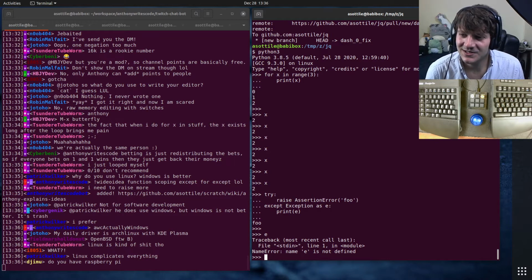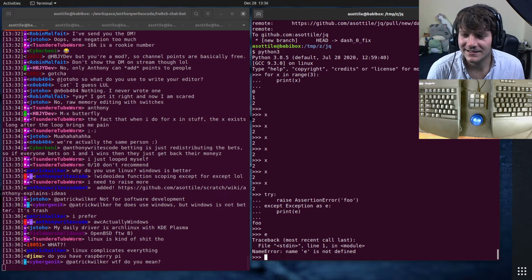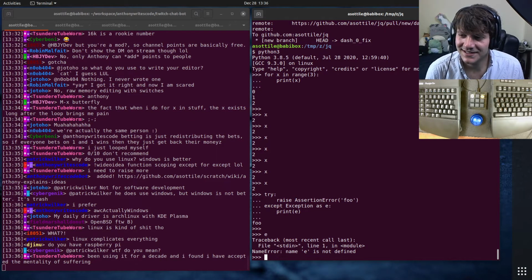He does use Windows, but Windows is not better. It's trash. Yeah, I can agree with that. Linux is kind of shit though. Yeah, that's also kind of true. I think they're all written with code, and we know the one thing about code is that all code is garbage, and so yeah.